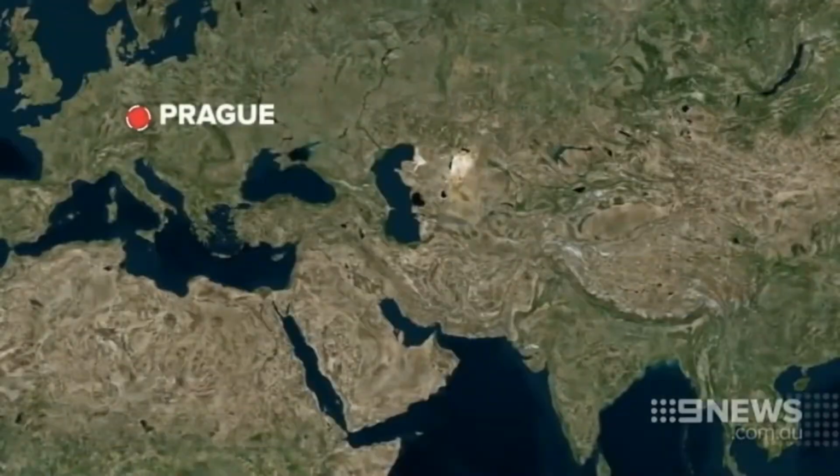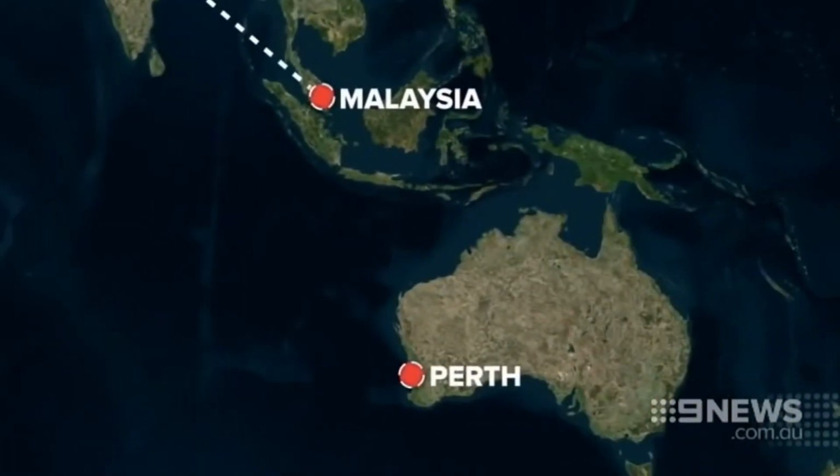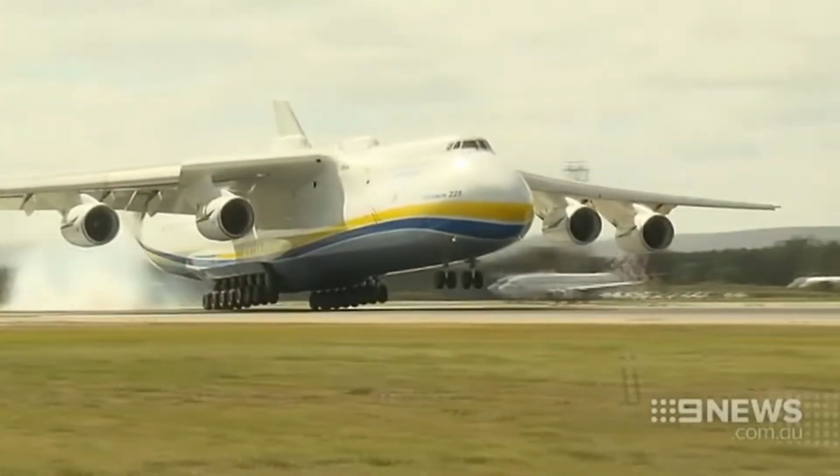It began on Thursday in Prague before a refuelling stop in Turkmenistan to prepare for the 3,500-kilometre flight to India. From there, it flew to Kuala Lumpur, arriving at 8 o'clock last night. Air traffic control delays this morning delayed the flight to Perth, the longest leg, more than 4,000 kilometres.